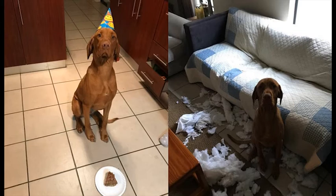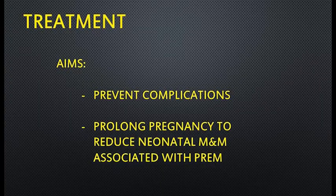Okay, treatment. Once ladies have preeclampsia, what are our aims? We aim to prevent complications. And we also aim to prolong the pregnancy to decrease neonatal morbidity and mortality that's associated with preterm prematurity.